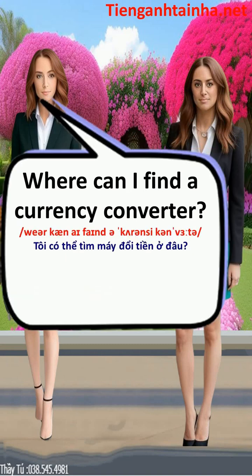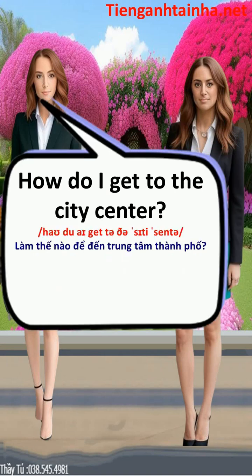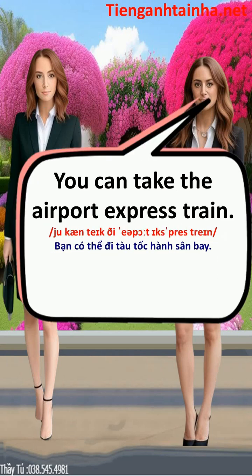Where can I find a currency converter? There's a currency converter near the information desk. How do I get to the city center? You can take the airport express train.